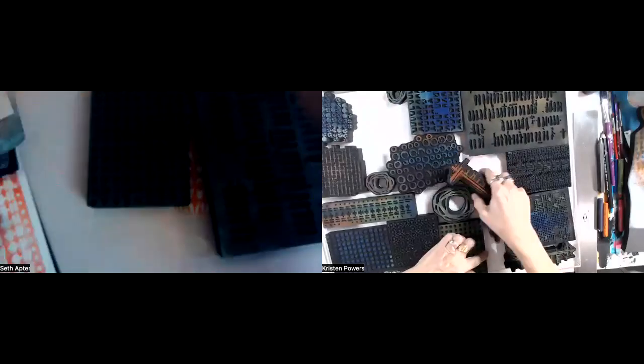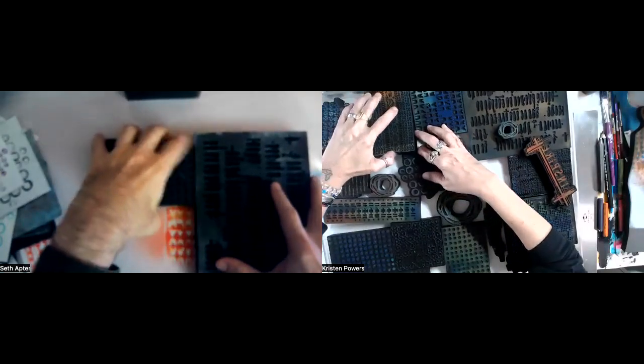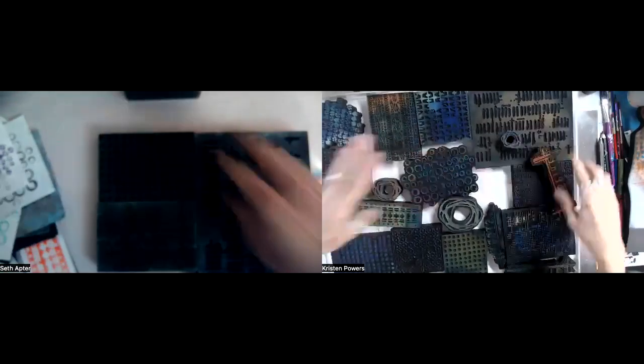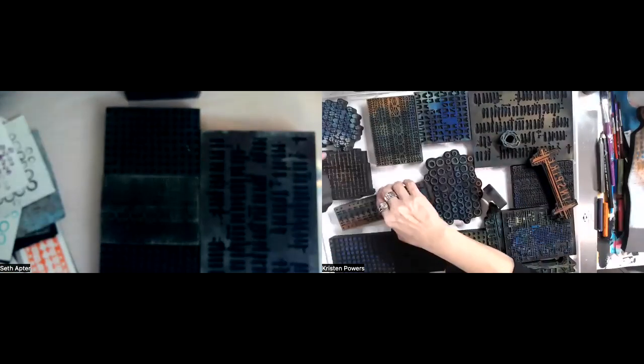So even if you don't have a tray, you can literally just lay them out like that, and then pull the print like that for the print. So it's great.